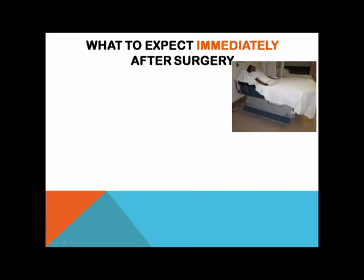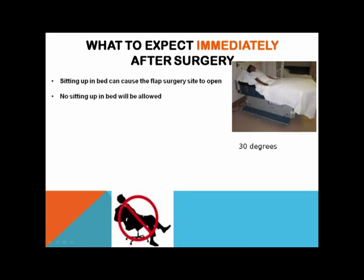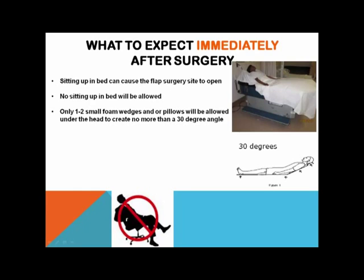Lastly, your positioning in bed is very important to the care of the surgical site. Sitting up more than 30 degrees in bed may cause the flap incision to open because the higher the degree, the more pressure is added. Therefore, no sitting up is allowed. Only 1 to 2 small foam wedges and or pillows will be allowed under the head to create no more than a 30-degree angle, just like the example you see in front of you.